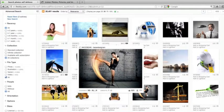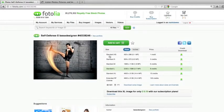There's another lady here doing an extremely high kick. Let's see how much she is. Extra small size, 1 credit, so about 90p. Small size, 3 credits, so again just under £3. So Fotolia, really good resource.